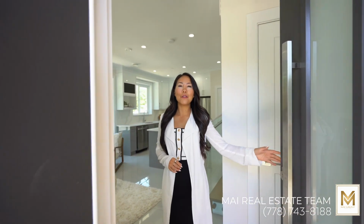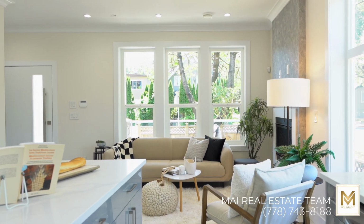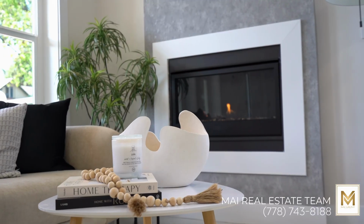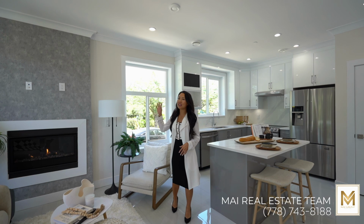As you step inside from your cute little porch outside, you're greeted by this open concept floor plan. Because you're a quarter unit, you have so many windows with natural light pouring through. You also have a fireplace, which is the focal point of this living room, plus an accent wall.